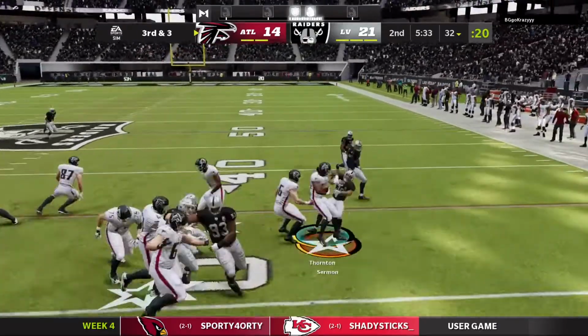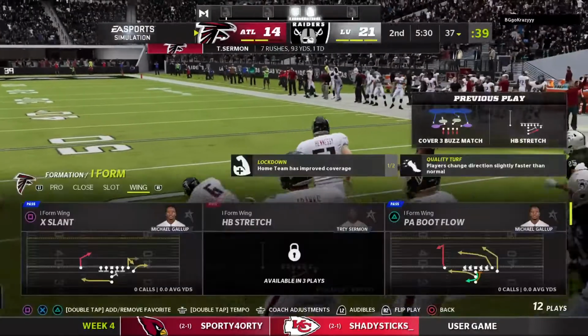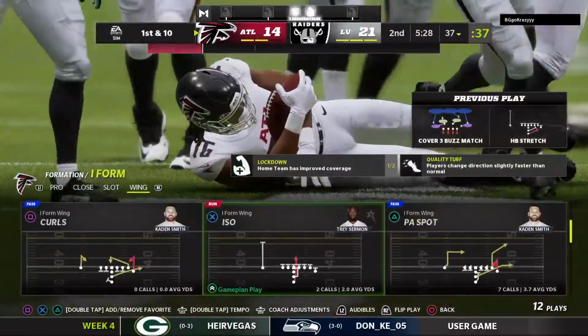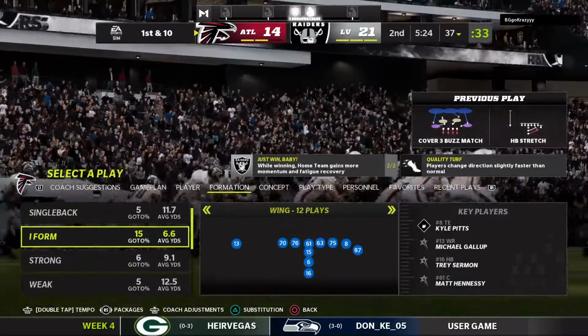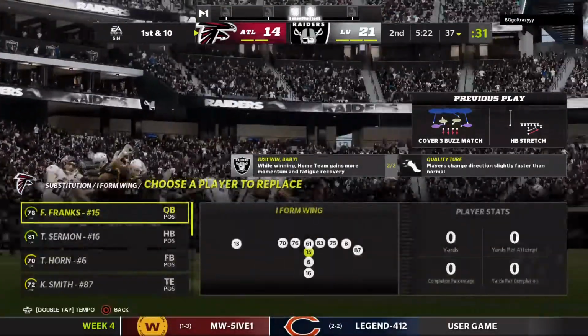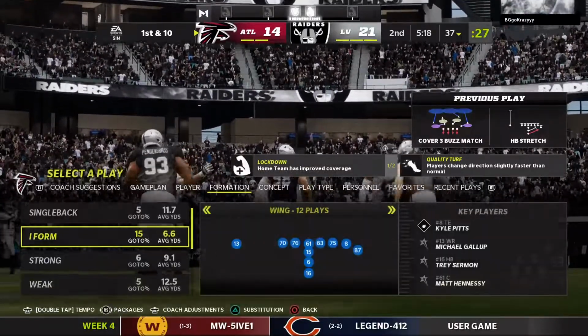They'll try and run for the first with Sermon. A great effort there to shed the contact, and it helps him pick up the first. Well, someone's been having a good game so far, and you know something? A lot of it's been power running. They decided to turn him loose again on third down, didn't they? They did indeed. He delivered the tough yards.